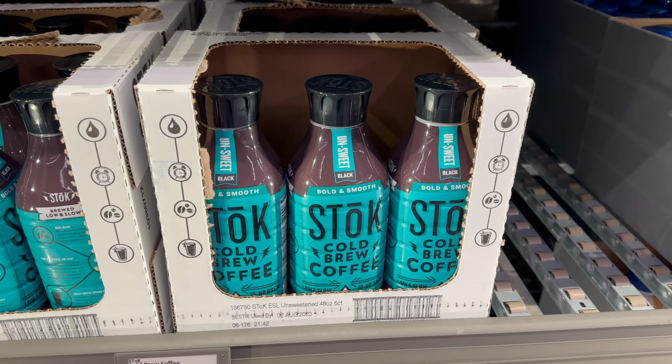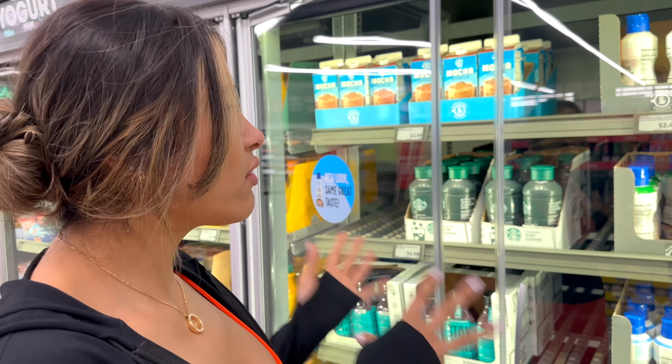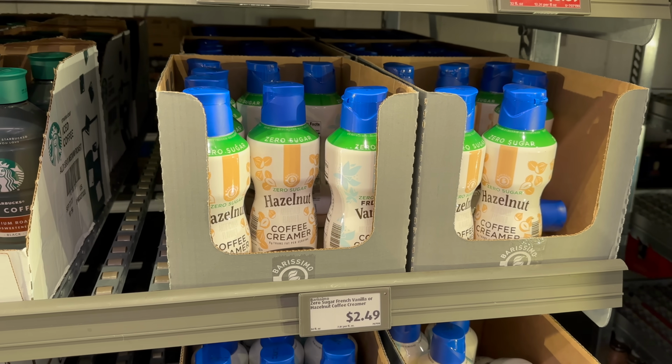These are all no sugar, which is great. You don't want to do a coffee that has a bunch of sugar. Those are the only two they have here. Sometimes they have a bigger selection, but they also have sugar-free creamers.